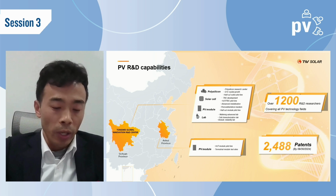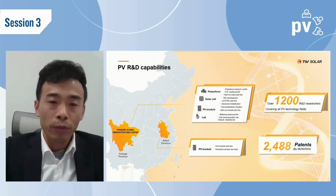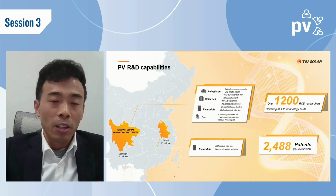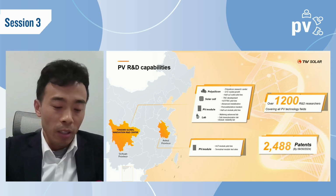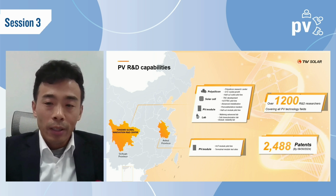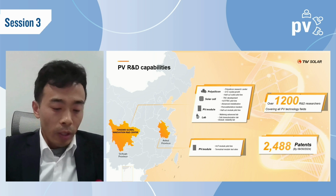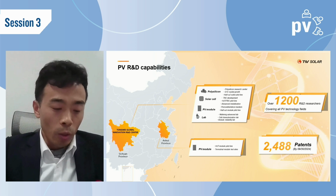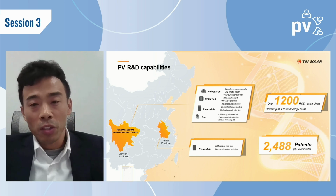Meanwhile, a reliability lab with an area of 12,000 square meters, CNAS certified and TUV witnessed, was established this year, which should be the largest reliability test lab in the world. Tongwei has over 1,200 R&D researchers covering all PV technology fields. Tongwei has already published nearly 2,500 patents by Q3 of this year.